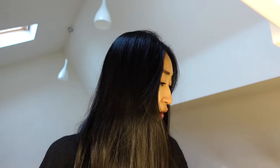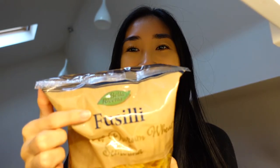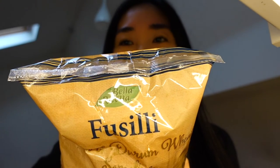Wow, my hair is in a mess, don't mind me. I am cooking my lunch for myself. My partner is working in the office today, so I will only need to cook a very simple quick lunch for myself. I'm gonna make pasta with meatballs. Right now, I'm boiling some water to cook the pasta in. I'm using this fusilli. It's from the Bella Ricetta brand. Sorry if I'm butchering the name.